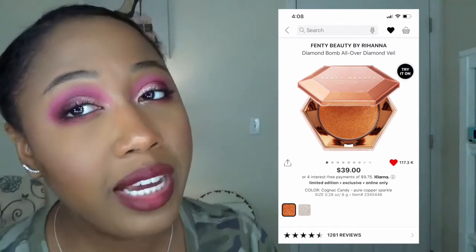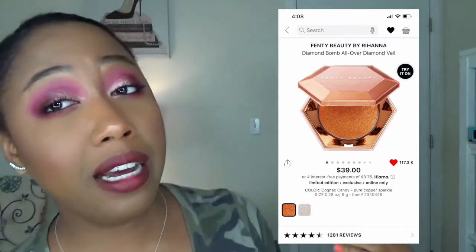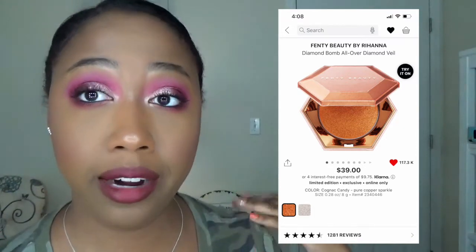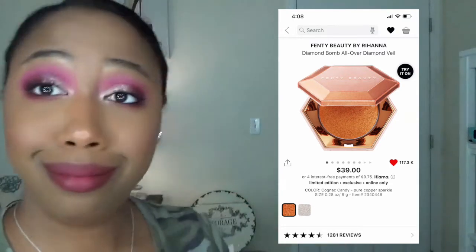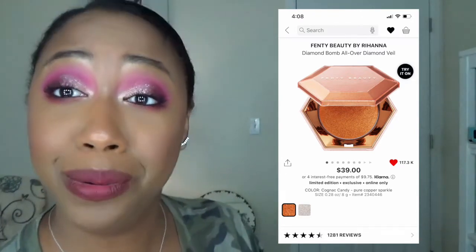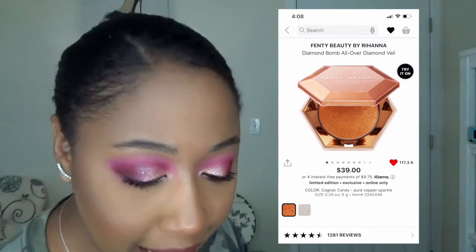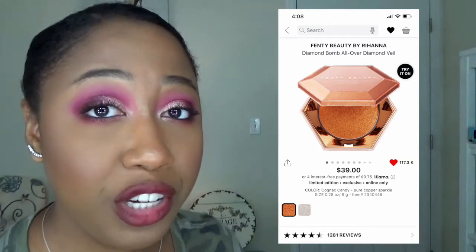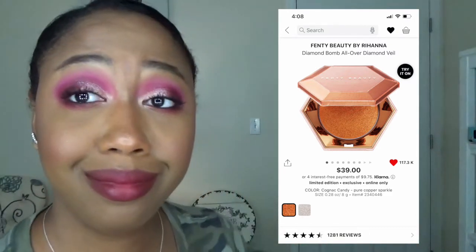You can use this on your face. I believe you could also use it on your eyes, and you could use it on your body. And sometimes when I'm wearing my off-the-shoulder tops, I like to put highlighter on my décolleté and my shoulders. So I want this. This is something that I know I'm going to be getting soon whenever I decide to drop the $39 on it. But this has been on my wish list since it came out in this shade. So I had to add it. I had to add it. Sorry. It's so pretty.